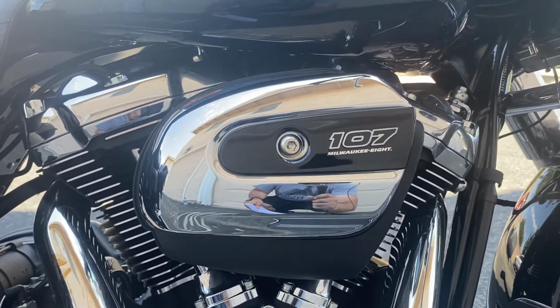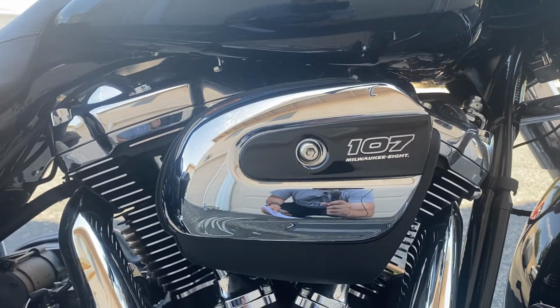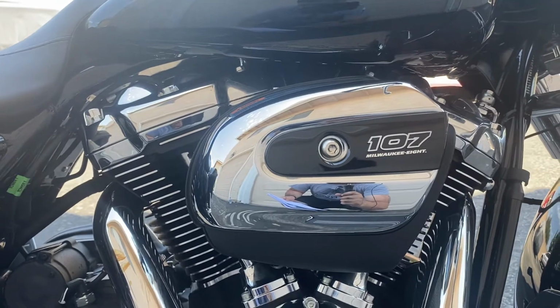This is my first bike. For me, this is a big bike. I don't need the 114, the 117s. I'm happy with the 107 standard. Very, very happy with this bike.